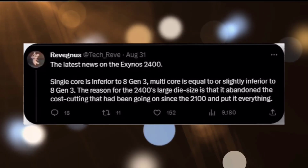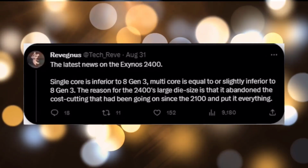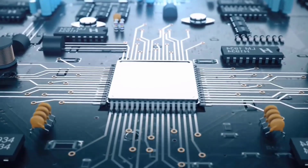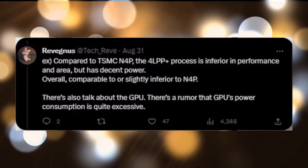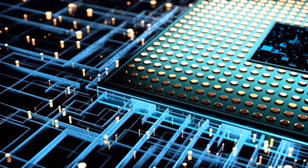When compared to Snapdragon 8 Gen 3, the single-core score is lower, while the multi-core score is around the same or slightly lower. When we discuss the GPU, it is still marginally inferior or equivalent, but the GPU in the Exynos 2400 has quite high power consumption. For Exynos users, this was their worst fear.